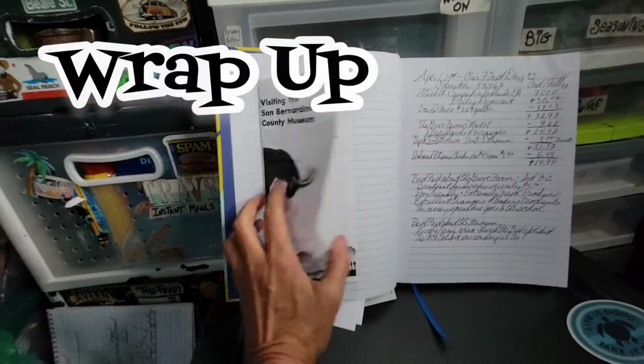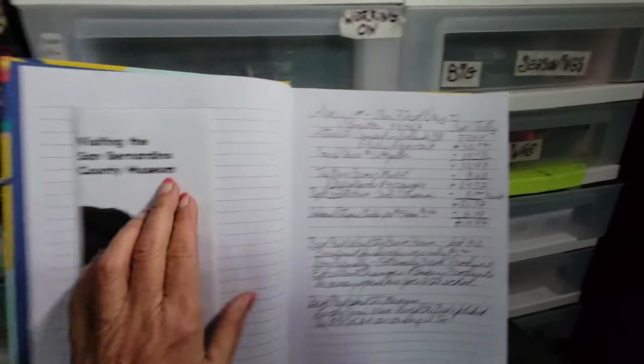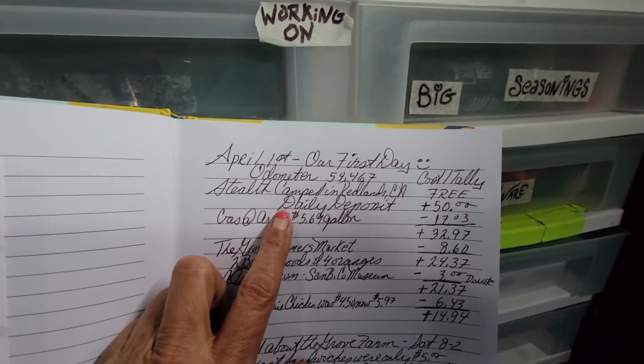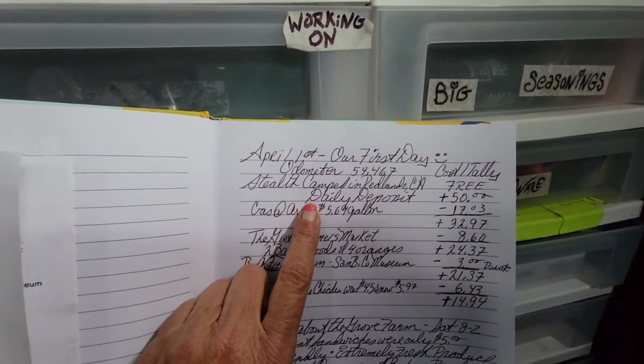All right, so the tape worked well. There's my brochure for visiting the San Bernardino County Museum. And here's my breakdown of expenses. I'm going to start with my odometer. I stealth camped. I did get a free breakfast over at Panera Bread because they messed up my breakfast the other day, so that has nothing to do with it.